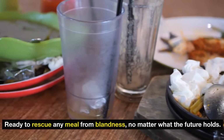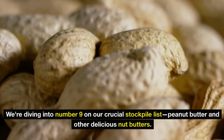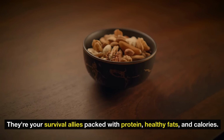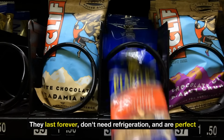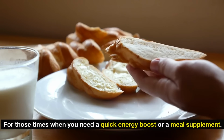We're diving into number 9 on our crucial stockpile list: peanut butter and other delicious nut butters. These jars of creamy goodness are more than just a tasty treat. They're your survival allies, packed with protein, healthy fats, and calories. They last forever, don't need refrigeration, and are perfect for those times when you need a quick energy boost or a meal supplement.